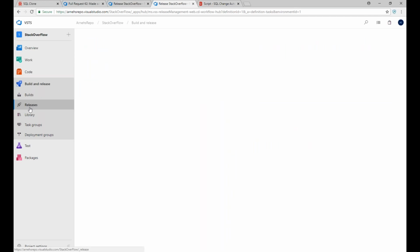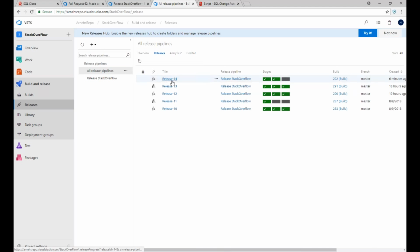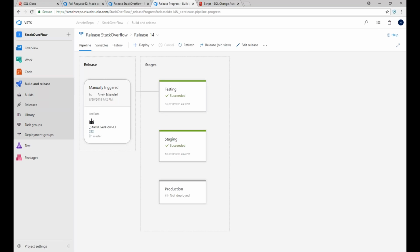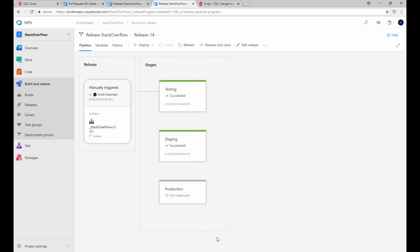So if you take a look at our releases, we can see that our staging environment was also deployed successfully. So I can go ahead and now deploy this to our production. The main difference between my deployments to production and the lower environments is that I have that review step built into the production deployment.